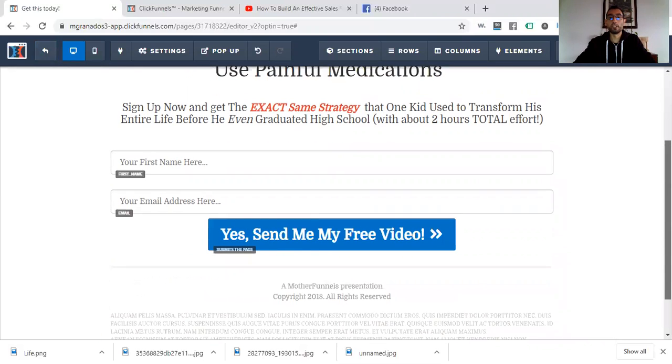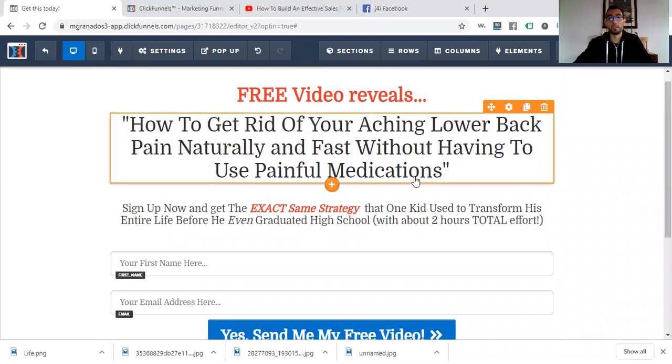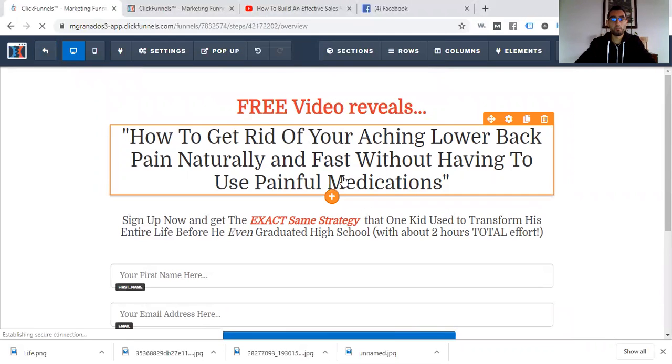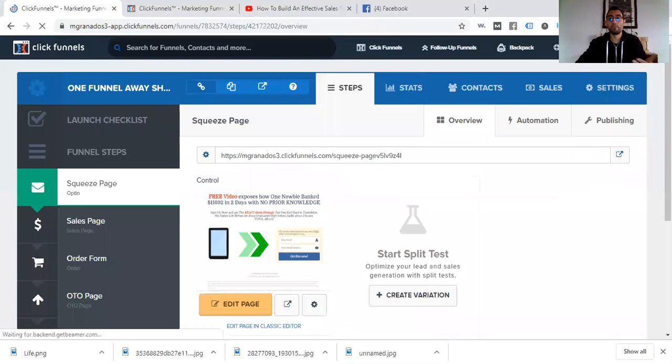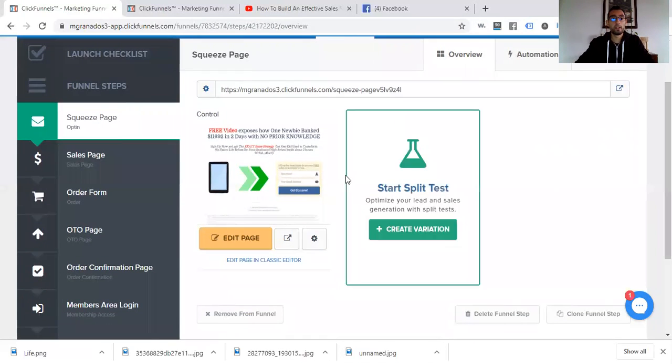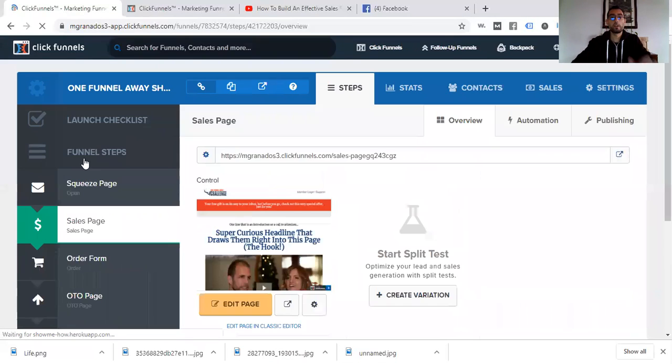This is what we call a reverse squeeze page. We're not showing them exactly what they're getting, but we're giving them something fast and to the point. And there are other ones like a reverse squeeze page, which I'll show you. But that's how fast you can make one. It's very effective when you have an opt-in page like that, giving them something of high value, like a free video in that case, or a free book. And then you can send them to the next page, which could be your sales page.